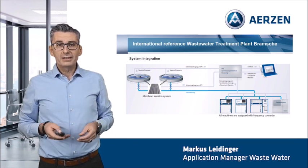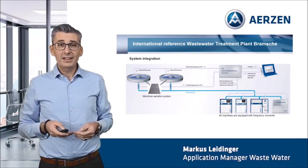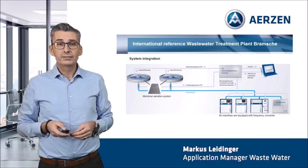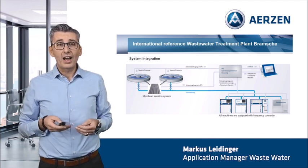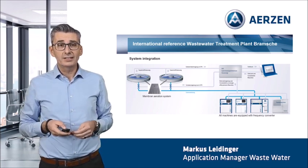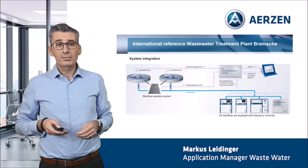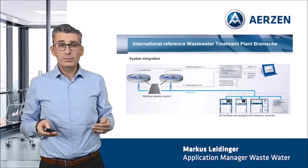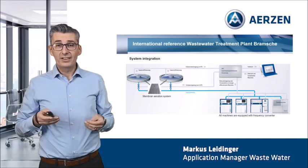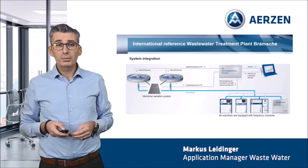What do we mean with system integration? AERZEN understands the complete treatment process in the aeration basin. Let me explain that in detail. In this picture here, you can see the current treatment process from Bramsche. Inside of the tanks, we prefer to install a high-efficient membrane plate aeration system. An oxygen sensor transmits the required oxygen to the master control unit. The MCU corresponds with our energy management system AERSmart. AERSmart then checks which machine or machine combination can achieve the best energy performance for the required volume flow, and then these machines run. All machines are equipped with a frequency converter, and it is also possible to connect foreign machines.